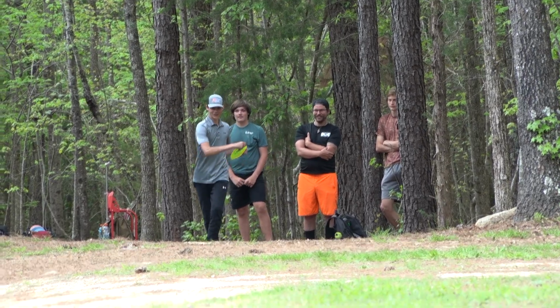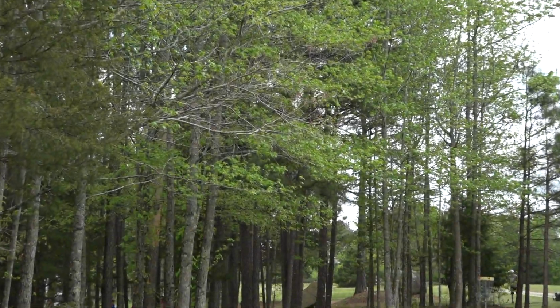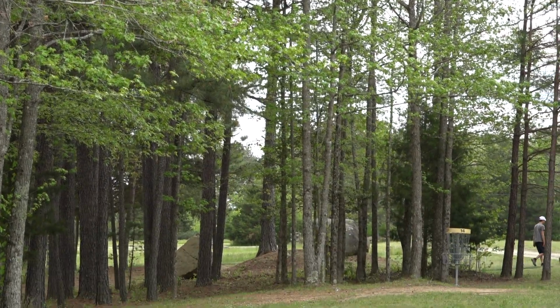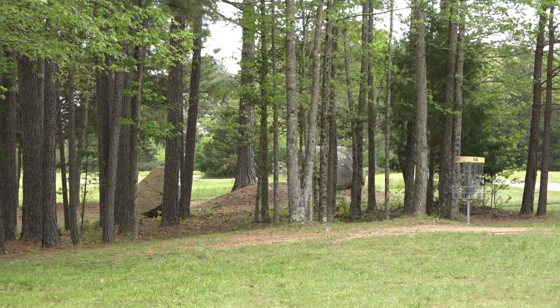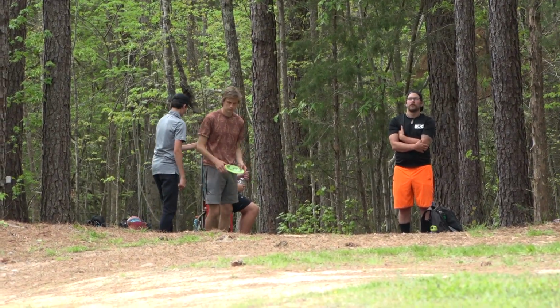This looks like my Crystal Luna. Yep. And it looks just good out of your hand. That needs to turn, though. Yeah, I just didn't turn enough out of the hand. Kind of the same mistake as the last hole. Pushed it too far straight before it started turning. So all the pressure's on Abel again. That's still a good shot. You should be edge of circle for that one.